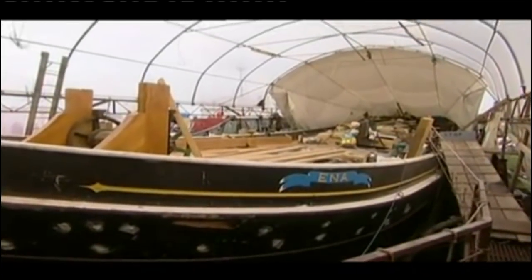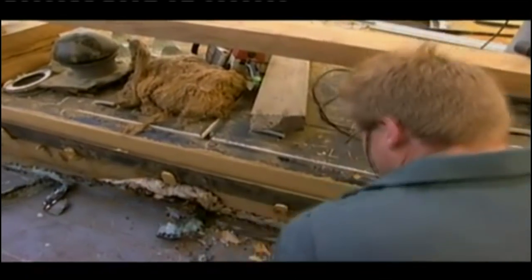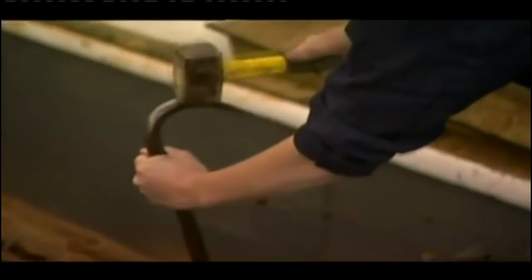Our Thames barge is called Ina. She's being rebuilt inside this makeshift dry dock, the hull of an old freighter. But before they can put her together, they're going to have to take her apart. Most of Ina's old decking is, in barge speak, rotten as a pear, and will have to be hacked out before it can be replaced.